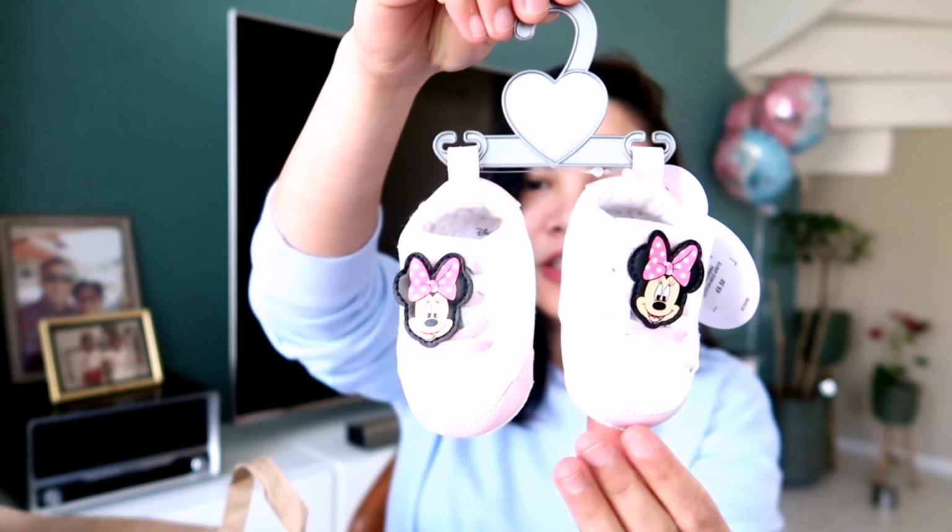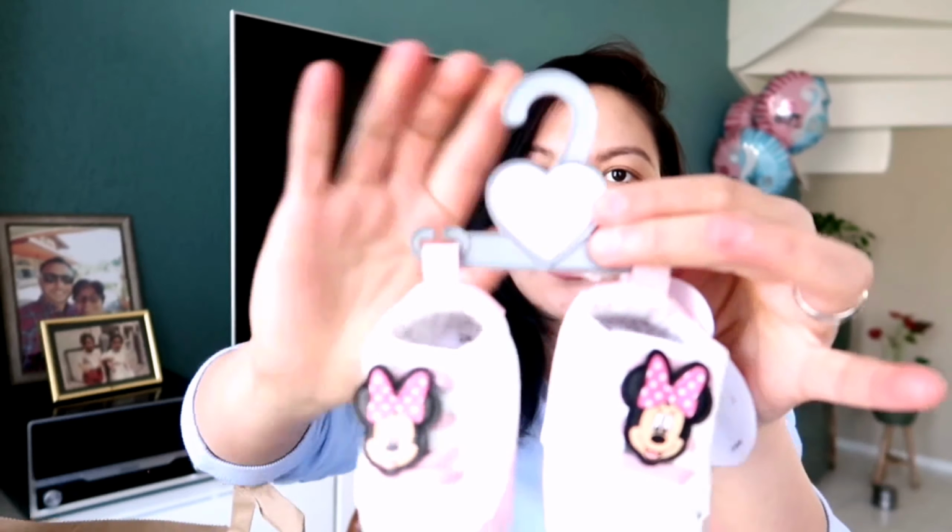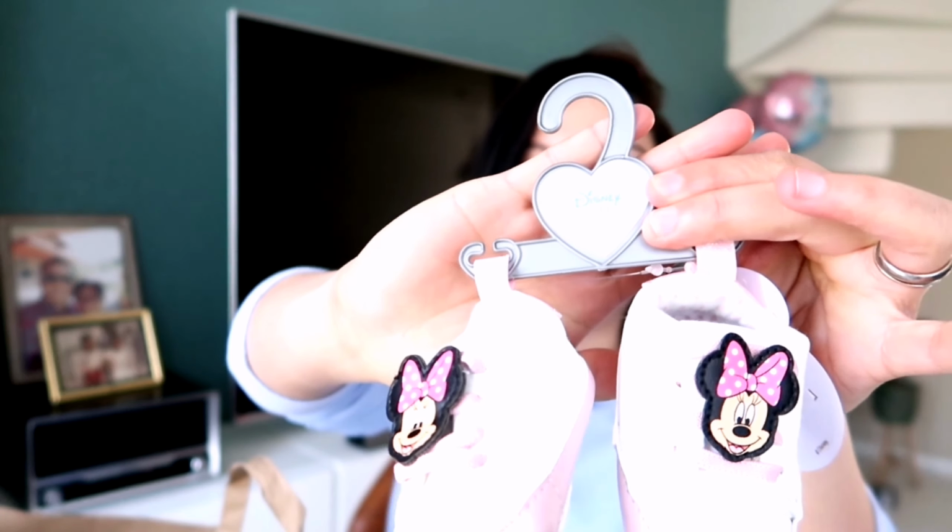Next one is, oh, look at this, so cute. Mickey Mouse shoes, and the size is 0 up to, I hope you can see, 0 up to 3 months.